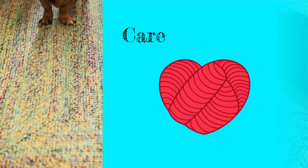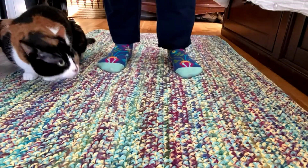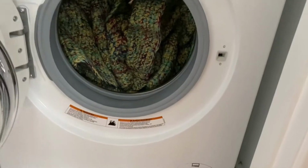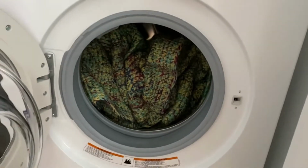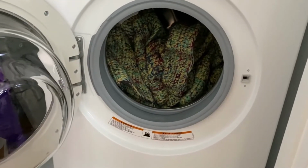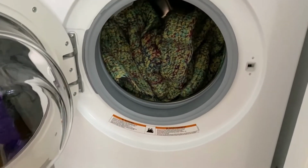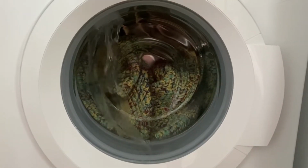For care, Home Dec gets a full heart. In a word, indestructible. This is a cotton nylon blend constructed as a plated cotton shell with a nylon filling. Go ahead, make that doggy bed. It'll hold up to the muddy paws and scratching and spinning to find the right spot.